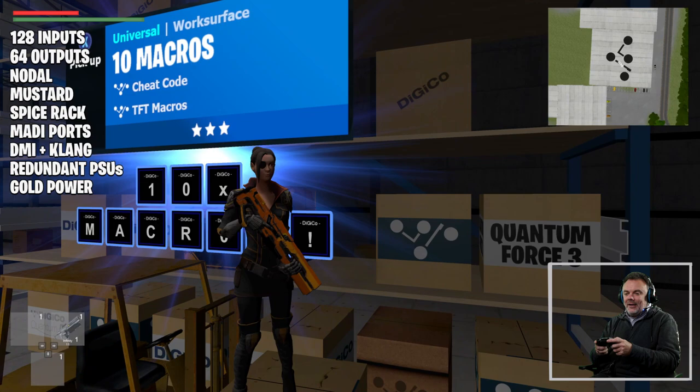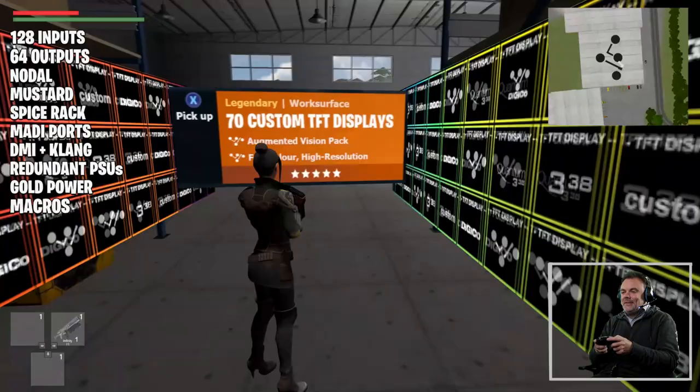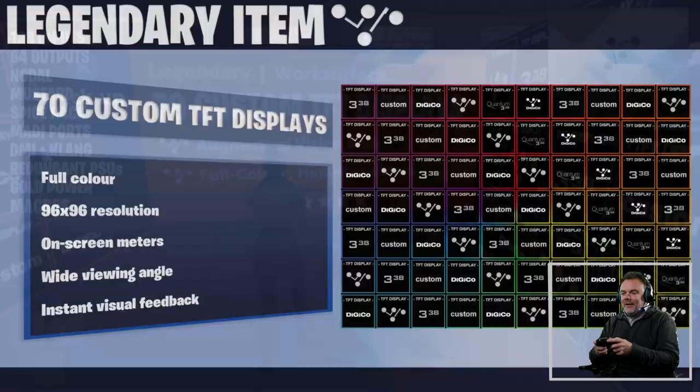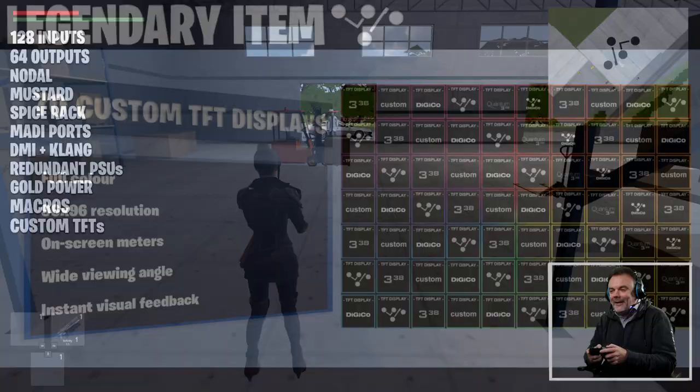Grab that. Oh, that looks like a DeLorean out there. We'll go find John in a minute. Oh, 70 custom TFT displays. What, on the one surface? Oh, that's going to be impressive. Look at them, wow, 70 of them. 96 by 96 resolution. I have no clue what that means, but I'm sure we'll find out later.